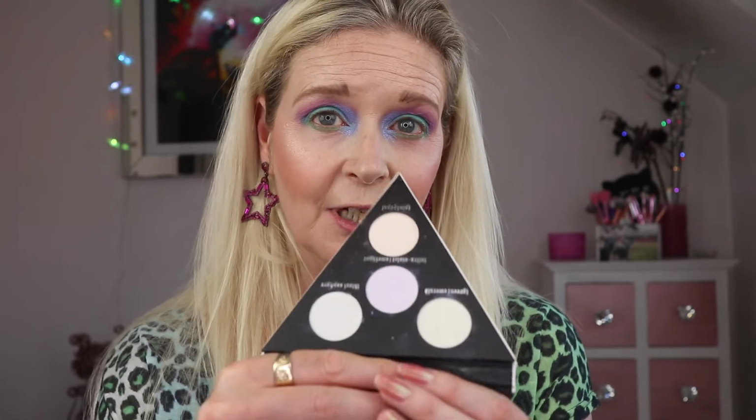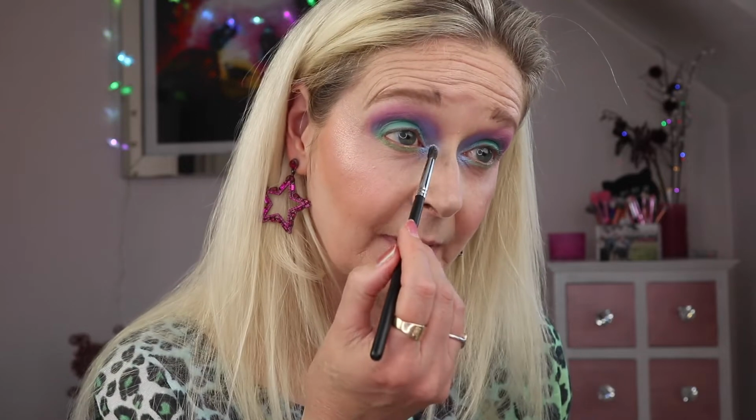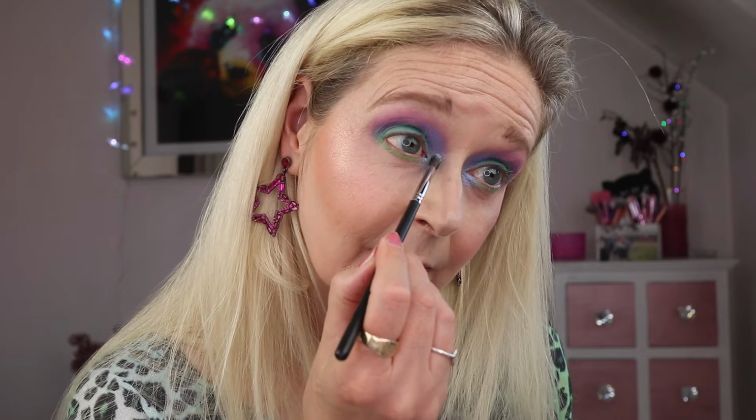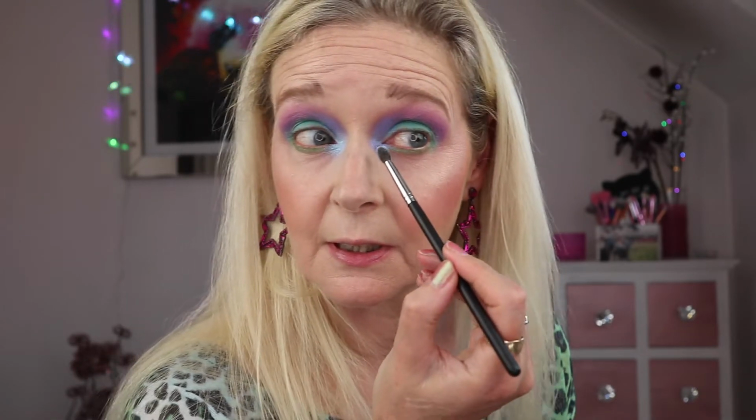I want to use this now, which is the Alchemists Palette from Kat Von D. This is also in my Shop My Stash for the month of May. And there's a blue shade, doesn't look blue here, but called Blue Sapphire. We're going to use that, and we're just going to pack that over that blue shade just to give it a bit more pop in that inner corner, which it's definitely doing. As you can see, that's beautiful.